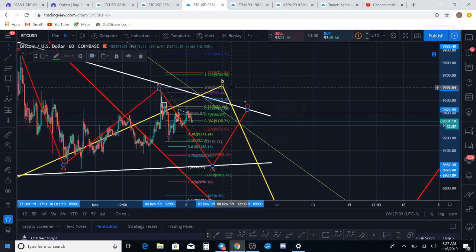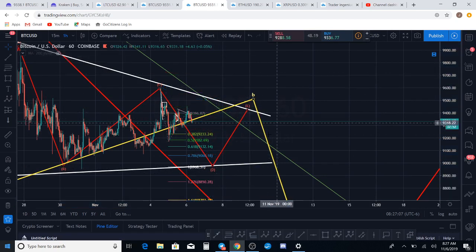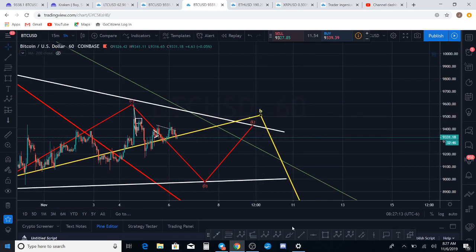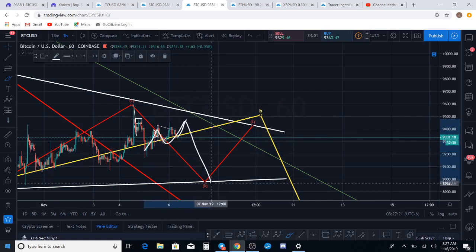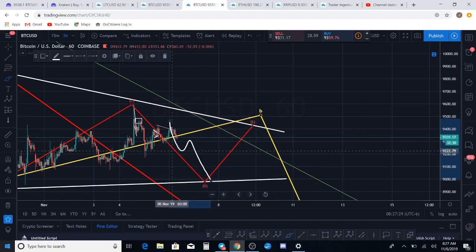I'm pretty sure it's done, but I can't be positive because the market makers always seem to just extend everything out so long and so far. I can see a possibility, guys, of another push up like so. Okay, so I see this, maybe, and then down like that. It would have to come down in three waves as well. But if they don't do that, they could just come down right now, just like that, and that would give us our three-wave move to the downside.